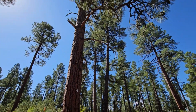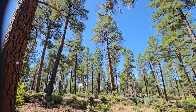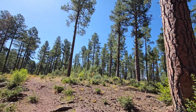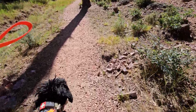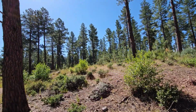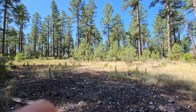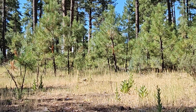Another huge ponderosa. So these ponderosas, they don't have their lower branches. They self-prune, so they lose all their lower branches. And they actually depend on wildfires to help replenish nutrients and seeding and things like that, I guess. Really cool. Some elk rubs over there.